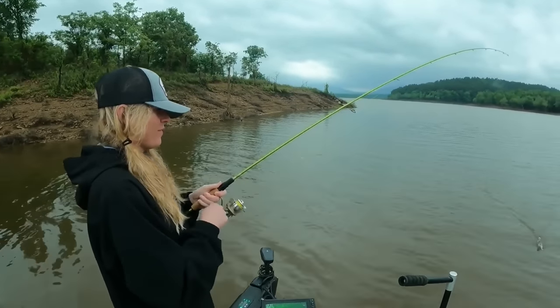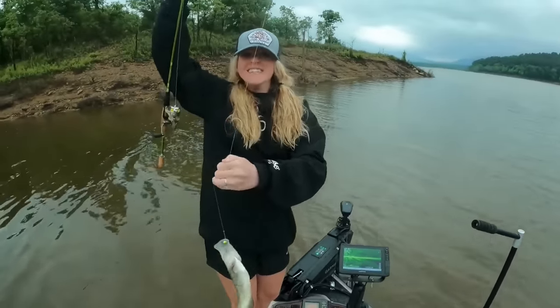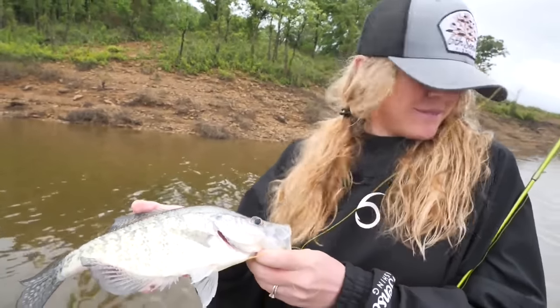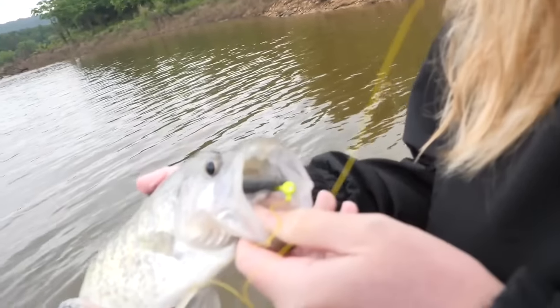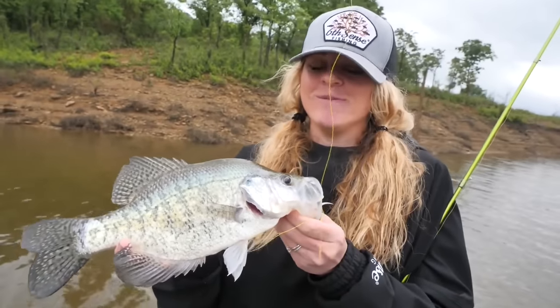That's another big one. Boat flip that sucker. Woo! Yes. Dang, you are steady on them big ones. Woo! They are munching that swim bait. That thing is choked. Let's see his mouth. Look at that. That swim bait is gone. Down the hatch. Another beautiful white crappie.